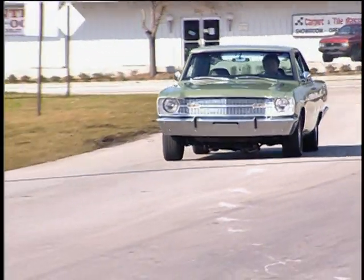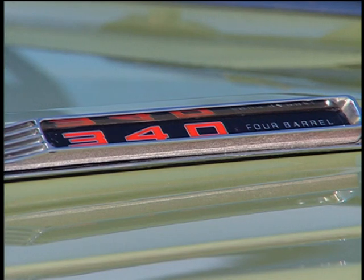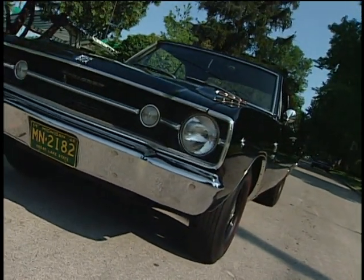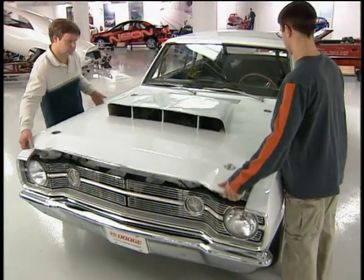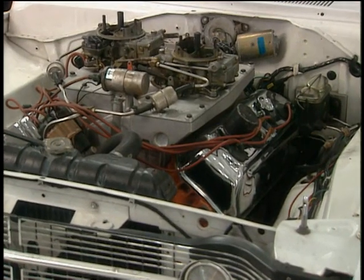Over the next few years, Dodge stayed with this popular body style and continued to build more horsepower into the car. The 340 engine and Mopar's reliable 383 made this car a potent little street fighter. But the ultimate weapon of the 60s, the 426 Hemi, eventually found its way between the front fenders of the Dart, and that created a drag racing legend, the Hemi Dart.